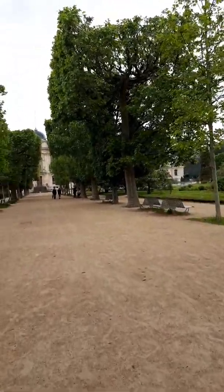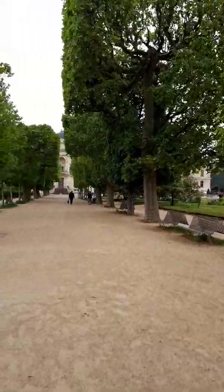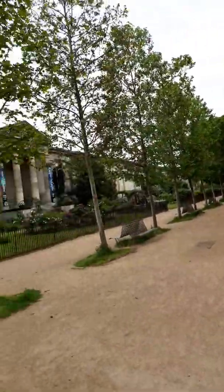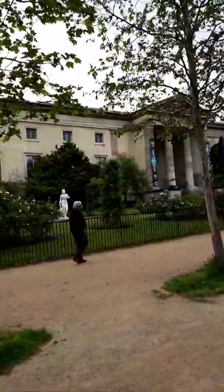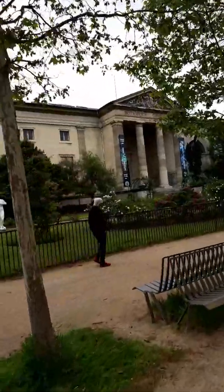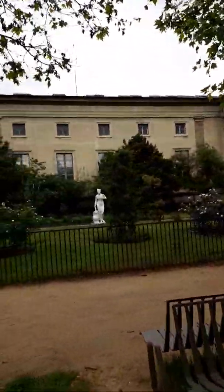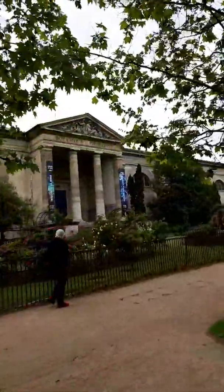Okay, so I just want to show you one last thing. So we're heading back towards this part here. Here's some of the roses in the rose garden. If you're into roses, they have a beautiful collection here. It's not a huge collection, but it is a beautiful one. They also have some beautiful statues. So like I said, this is the mineralogy, geology and botany area here.